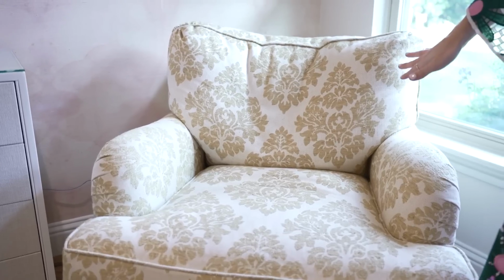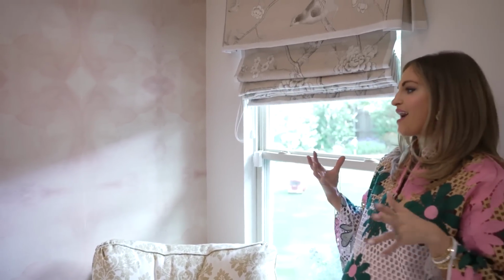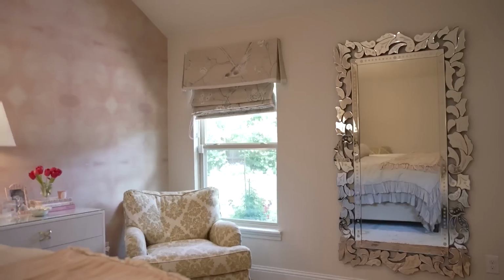These chairs are from Kissabeth Furniture, and when I first had my daughter, I said, I need a chair that I can feed her, hold her, fall asleep in, and they designed these, and they are so, so comfortable, and I have held and slept with all my babies in them.